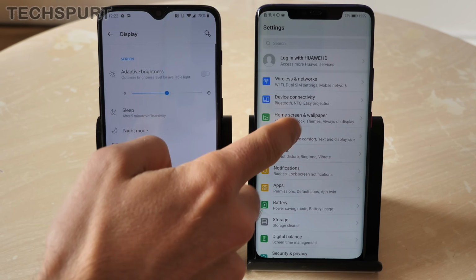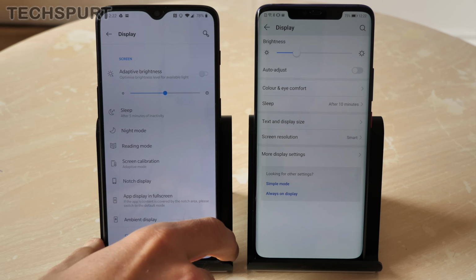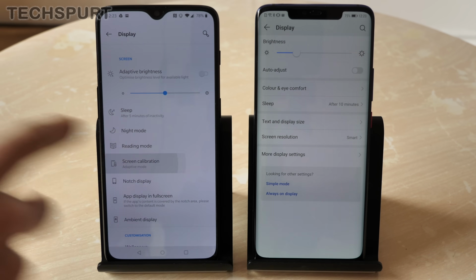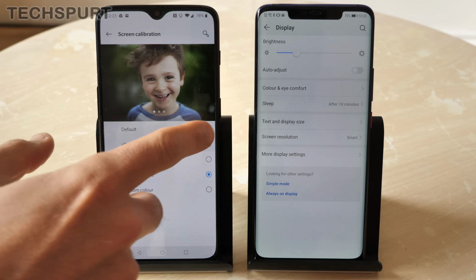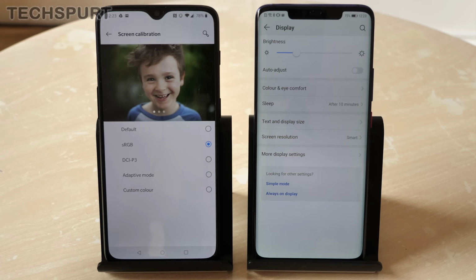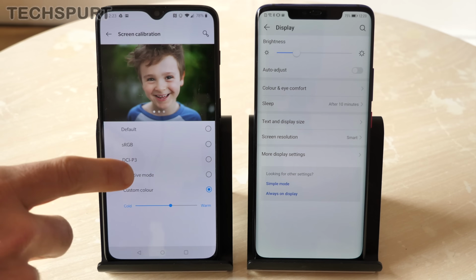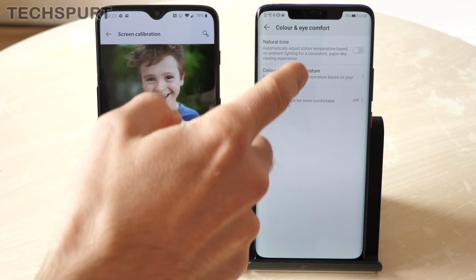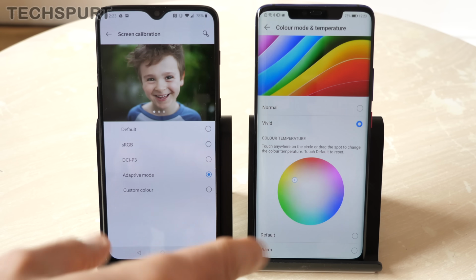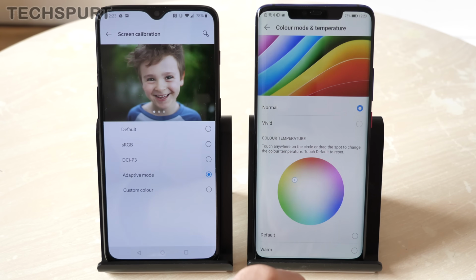All you need to do is just dive into the display settings. Then here on the OnePlus 6T, you can go into screen calibration, and then as you can see there, I've got it on adaptive mode at the moment, but you can stick it on sRGB if you want some nice accurate colour representation. And you can fully customise the colour output as well. Ditto here on the Mate 20 Pro. I've currently got it on the vivid mode just to give those colours a nice little boost, but you can stick it back on normal mode if you want a more natural colour reproduction.